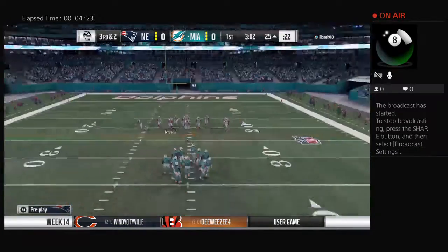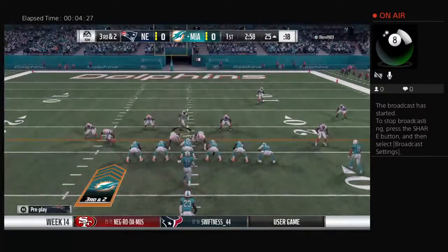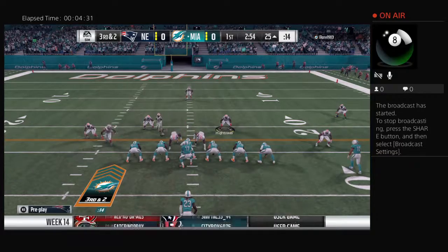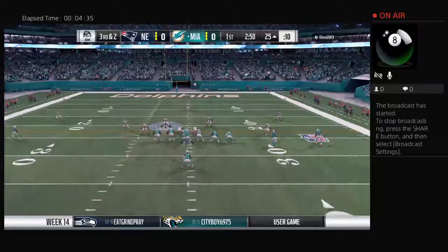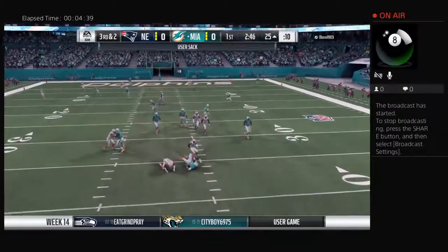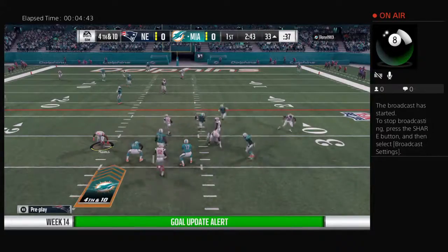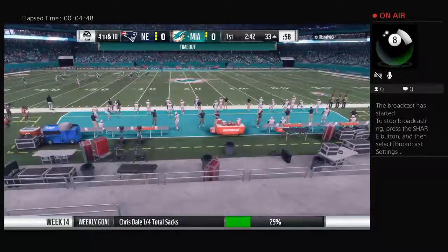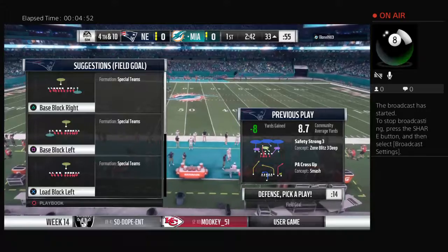And on 3rd down, a nickel formation here defensively. Play fake to Ajayi. It's Tannehill. Blitz coming, and down he goes. But that play was the very definition of fast, quick, and in a hurry. Suddenly, he was there. Yeah, blink of an eye. That happened fast and a big sack.